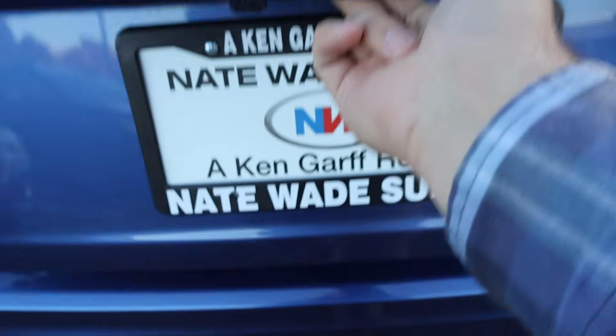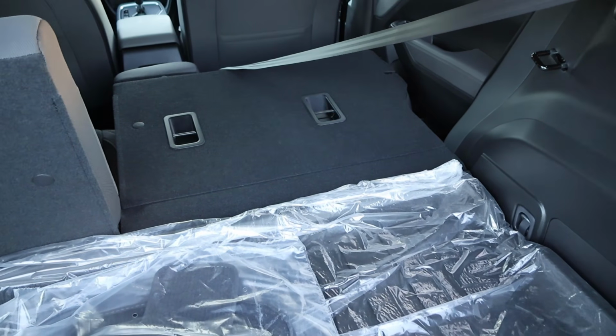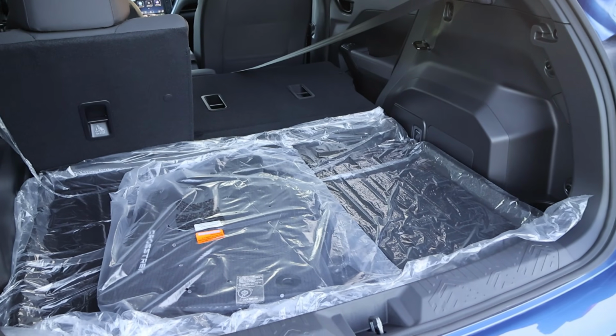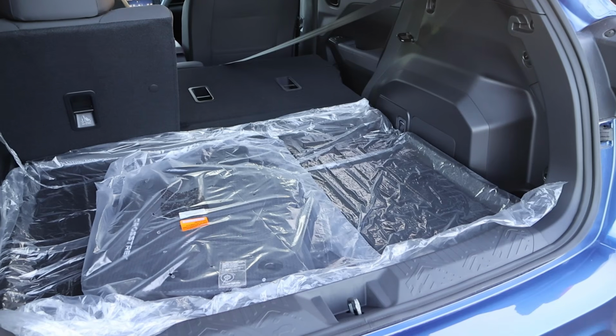Now popping inside, of course the hatch is hydraulic. The seat folds down relatively flat, and I don't think you could fully fit comfortably in the back in terms of sleeping, but you could kind of curl up a little bit. But yeah, overall, for a lifted hatchback, it's got pretty good space. And then when you're all done, just plop that down.